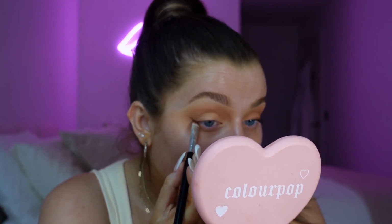So I'm taking the dark brown from this Mora Inglot palette. I really like doing my winged liner with eyeshadow, but now I have to do it. Anyway, I'm using this angled brush, from Sample Beauty, PB04. And I just press the length of that, so it looks like this. And then just drag it back in.